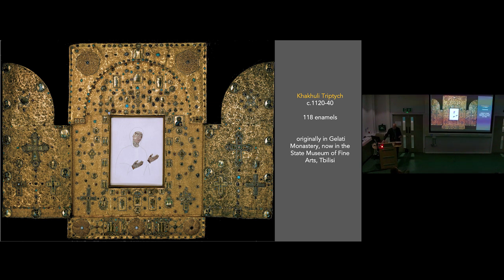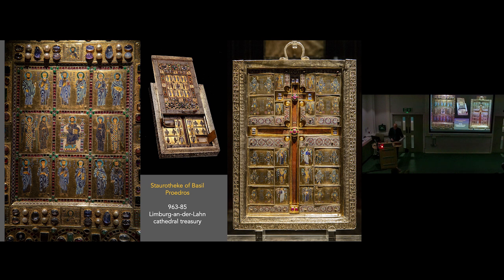Now, the idea of the imperial nature of enamels is very easy to establish. You only have to look at the True Cross reliquary in Limburg an der Lahn, with its central cross commissioned by Constantine VII and his son Romanos II, and then enshrined in the magnificent enameled reliquary by Constantine's illegitimate half-brother, Basil the Proedros, so giving it a date between 963 and 985. This is one of the hallmark pieces in the world of Byzantine enamels.